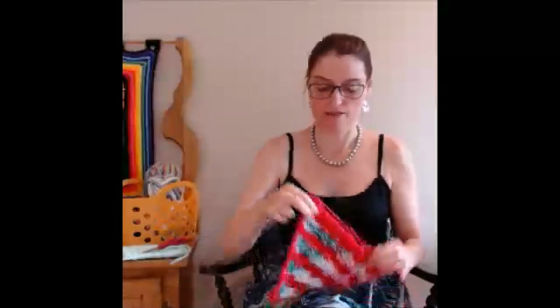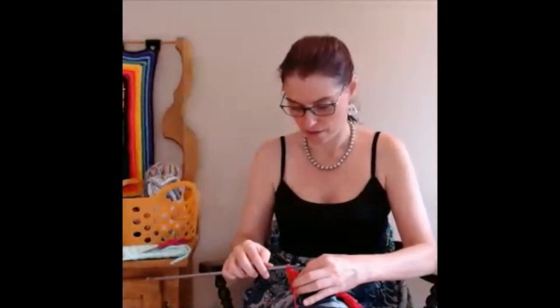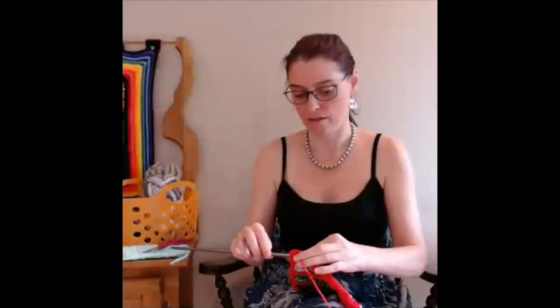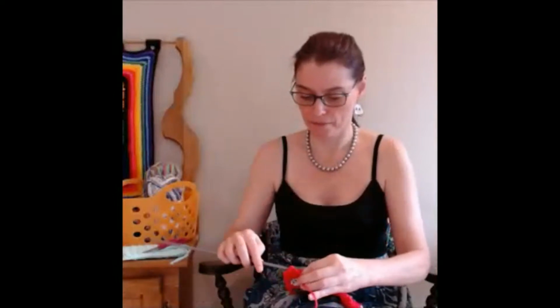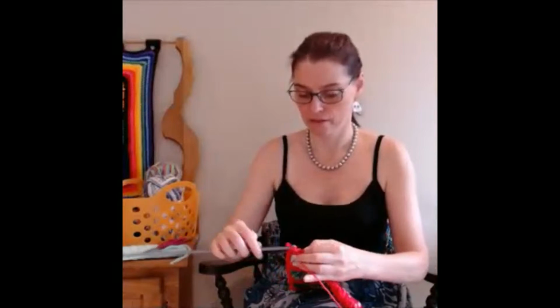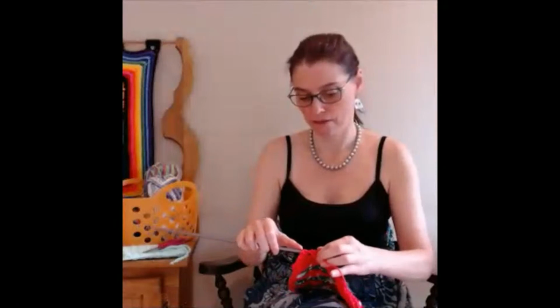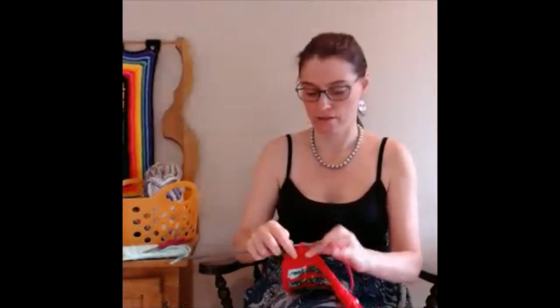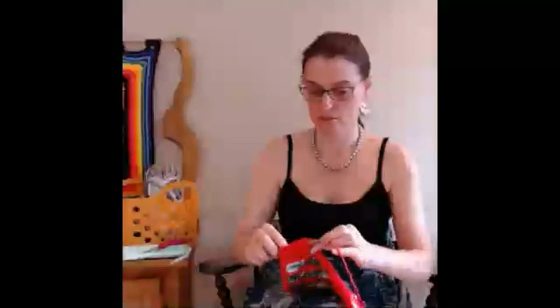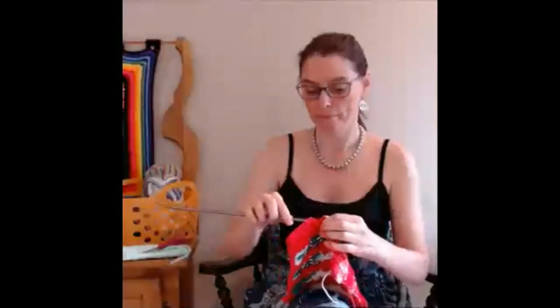All right, now I'm heading across the bottom. Got one more little tail to weave in down here. I like how you have the built-in border. Oh yeah, because I'm using the red all the way around? Yeah, because down the side, it's like you've already bordered it. It's neat and tidy that way.